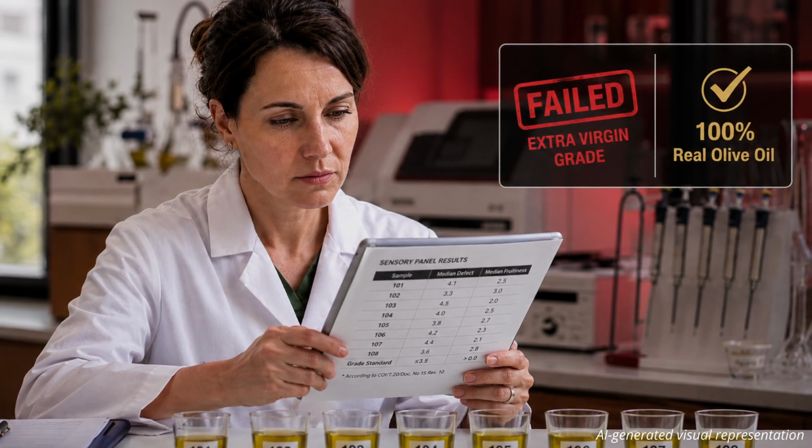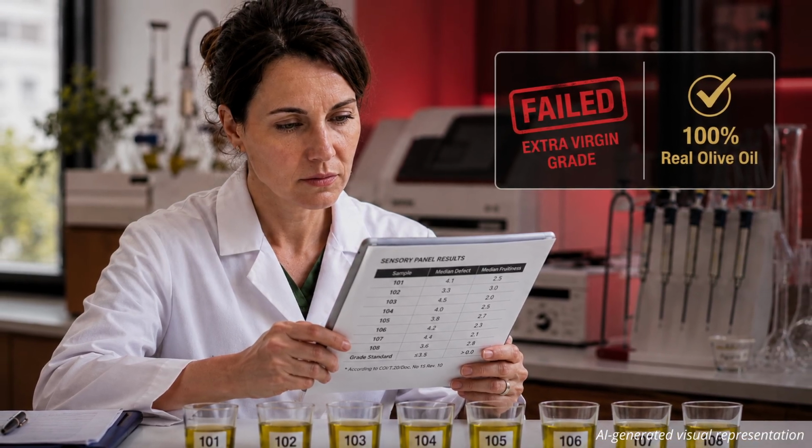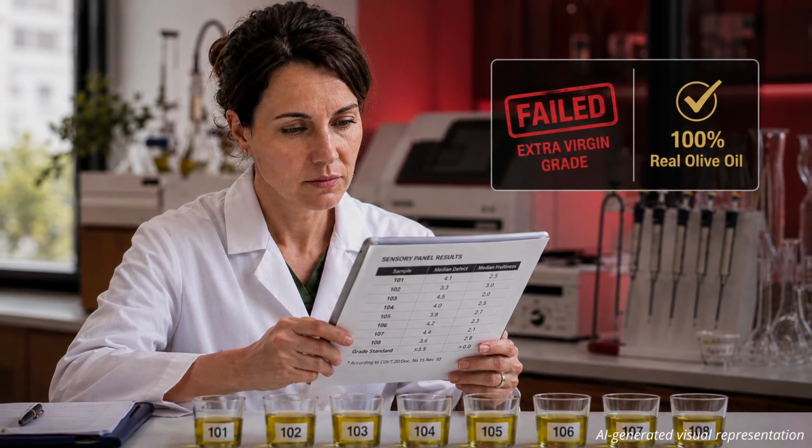Think rancid, stale, oxidized, made from lower quality olives, or processed poorly. It's not fake olive oil. It's olive oil that got a promotion it didn't earn.